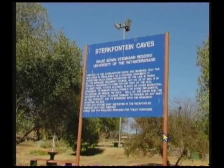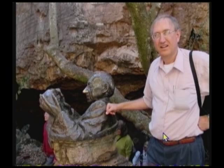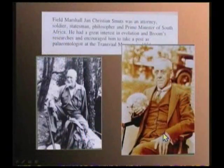Here are the famous Sterkfontein caves. I went to visit them in South Africa. This is the entrance to the cave, and it's a national heritage site. Outside is the statue of Broom. He was one of the early professors of my alma mater, where I did my undergraduate work, and he was, of course, a very famous evolutionist, and he had many, many fans in high places, like Field Marshal Christian Smuts, who was Prime Minister of South Africa. He was a great evolutionist and liked this philosophical stance.